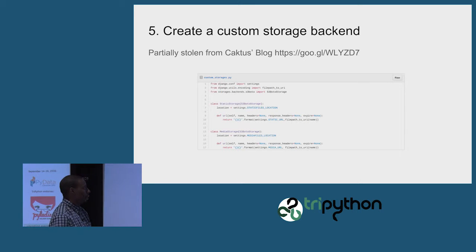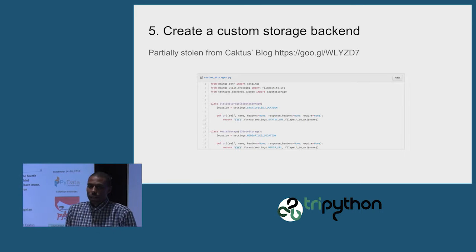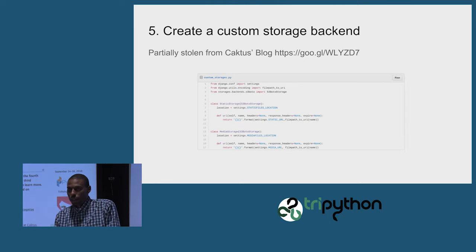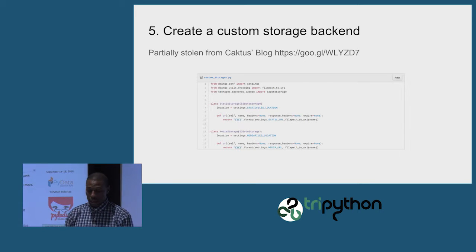Another thing that you'll want to do is have a custom storage backend. I pretty much stole this one from Caktus's blog. Dan's post on it, I've referred many people to. It is very good. I see you shaking your head. You've used this before as well. If you're doing Django work, or if you're doing Flask work, the concepts that he has in that blog post about how to store images on S3 and how it should work within a WSGI app are pretty on point. So I encourage you all, I'll put the link here to the blog post, to check it out.